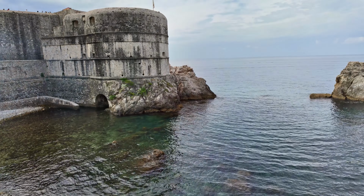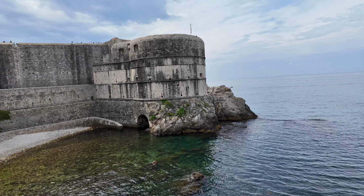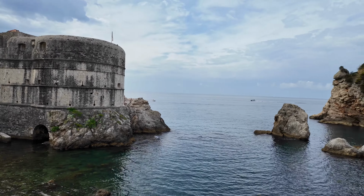This is our first view of Dubrovnik. We just got here. They had a shuttle bus. We came straight to the view, and it's way more spectacular than I expected.